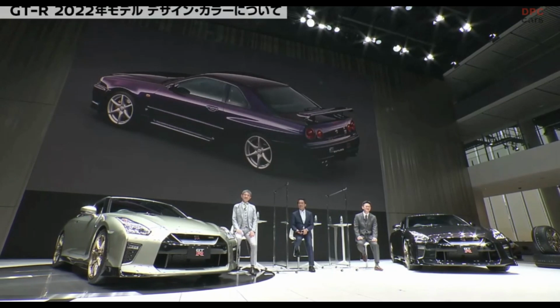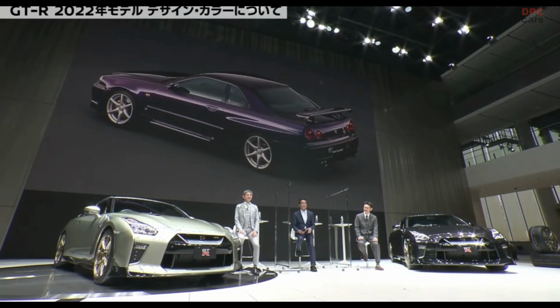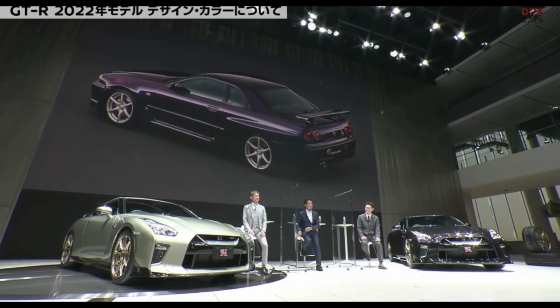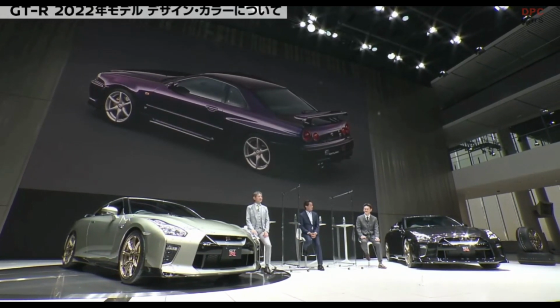I see. And Kawaguchi-san, it was the first time to use the paint in Japan. Were there any challenges you faced in the engineering process in using a totally new color? Was there any issue or difficulties that you faced, like quality assurance, for example?